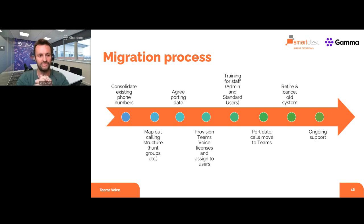Then we'll help map out that call handling. So that's the hunt groups, the standard operating hours, the defaults, the DR plan as well. As Holly mentioned, if Teams is down, what should happen with those calls? Should they go to a group of mobile numbers? That sort of thing. So we'll plan that out, and we just provide templates and walk you through that process. It's really as simple as who gets a phone number, what that phone number will be, and if there's a group or contact center helpline, who would receive those.